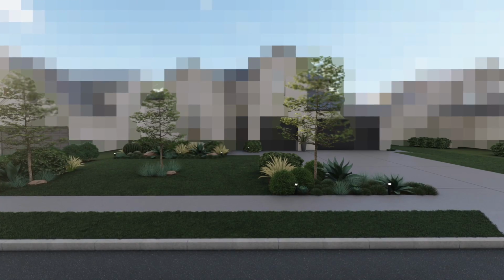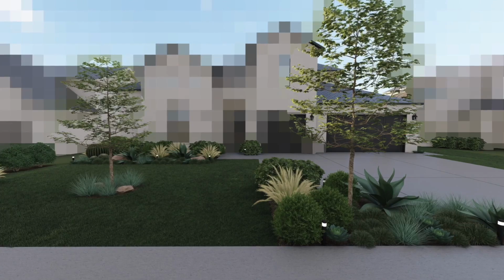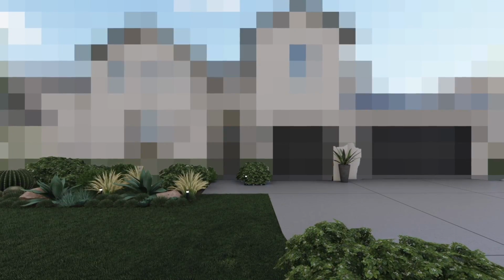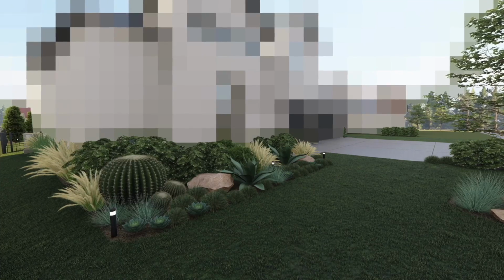So I start off by looking at the front yard and I am in love with it. You can see that they included all the types of plants that I wanted, as far as the agaves, the cactuses, the different types of grasses, and I just didn't want any florals basically.